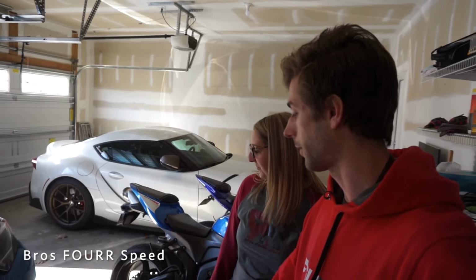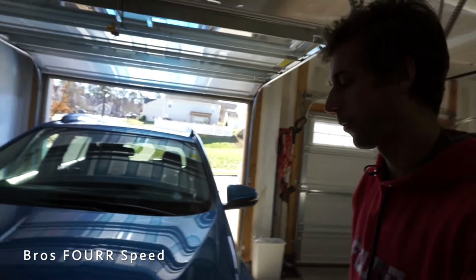We do have to get up underneath the car. I don't think we have to take anything apart. I thought we had to take the bumper off. I went ahead and did the passenger side one so we know what we're doing, and there's a huge difference so far. We're going to show you guys the before and after.